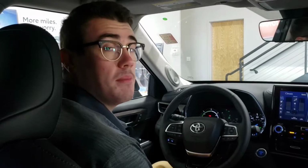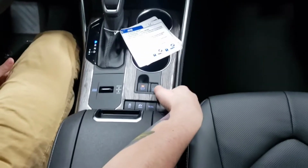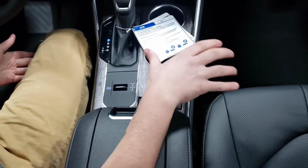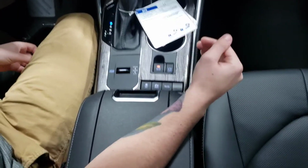Now we're going to be talking about all the safety features that come with your Toyota Highlander Hybrid. Now this one is the limited model, so it will have a few extra safety features that I'll tell you which is extra and which is not. First off, I'll be starting off with this hold button right here, which is extremely handy if you're at a red light or at a drive-through. You can just put that on and your car will be held in a hold type mode. And then as soon as you press on the gas, you're going forward again.